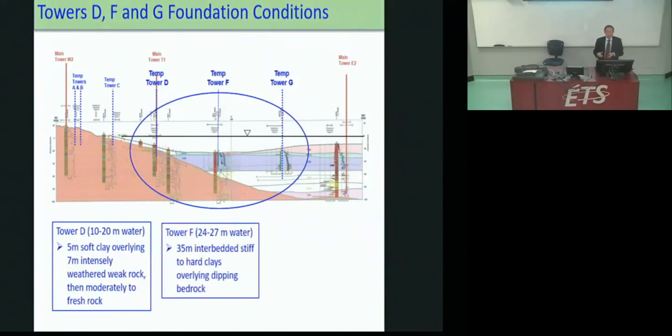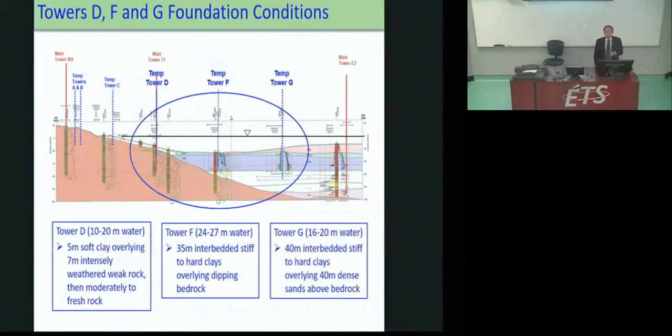F is in 24 to 27 meters of water. It's got 35 meters of deep interbedded stiff to hard clays overlying the dipping rock. So both D and F had this dipping rock that we had to consider. In Tower G, 16 to 20 meters of water and thicker sediments, 40 meters of clays overlying sands above bedrock, up to 90 meters deep.